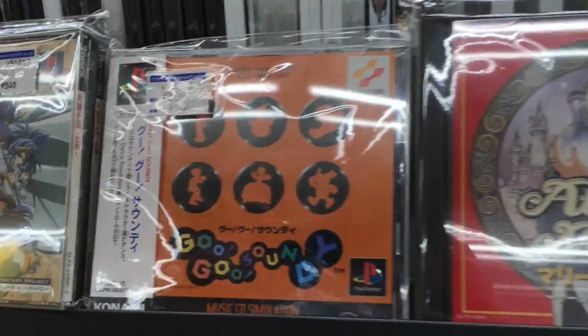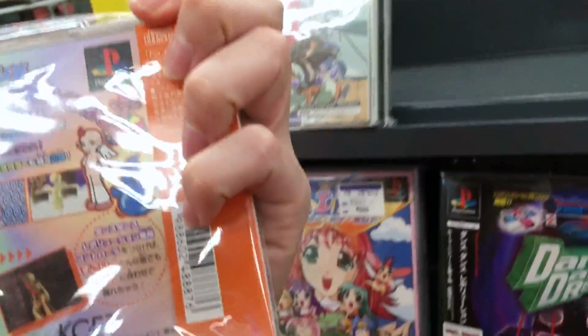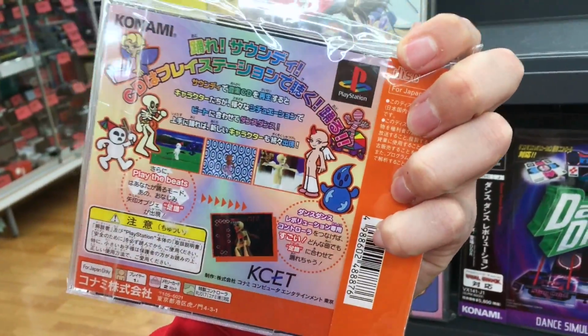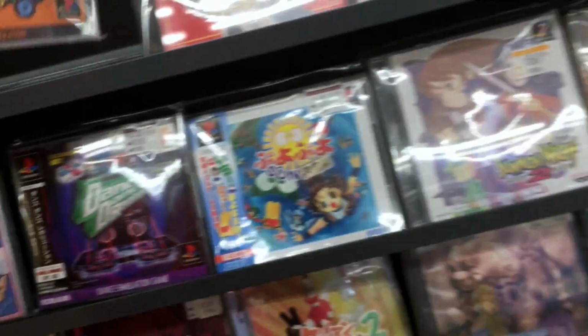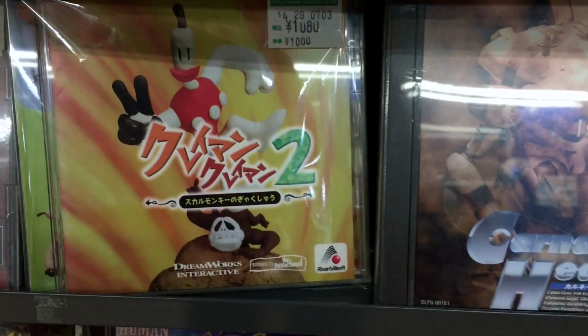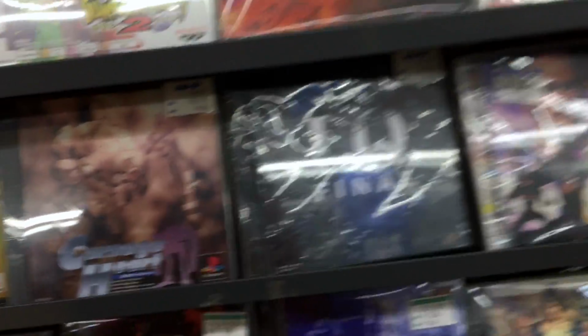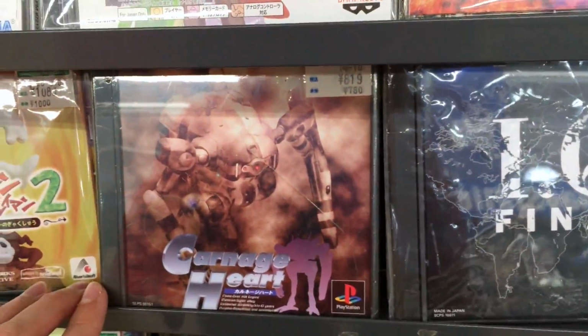I don't know. Here we got Goo Goo Sound. I don't even know what that means. Oh, it's a Dance Dance Revolution type game produced by Konami. Never actually heard of that one yet. That's interesting. I might buy that. And Kureman 2. Carnage Heart. I don't actually know.